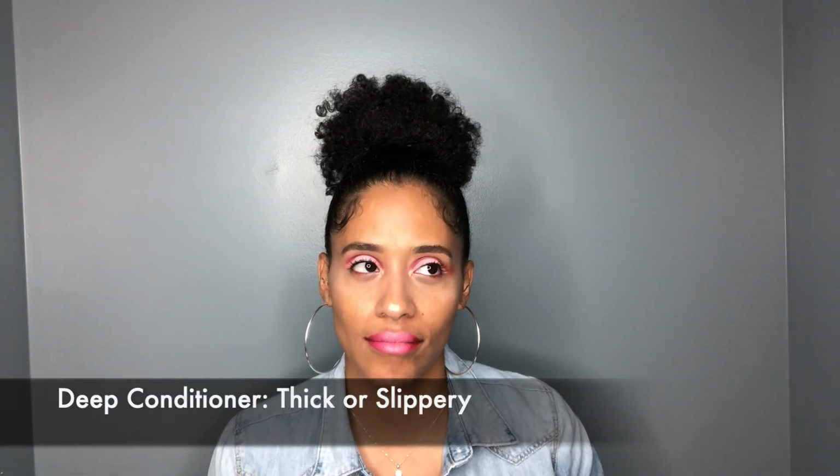Anyways, deep conditioners, thick or slippery? I say thick or a little bit of both if possible. I love thick products. My hair loves thick products. If it's slippery, that's fine, but it really needs to have that oomph in the products so that my hair can just soak it all up.